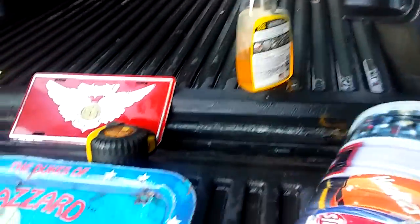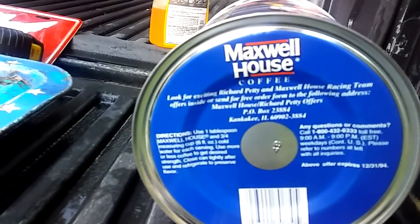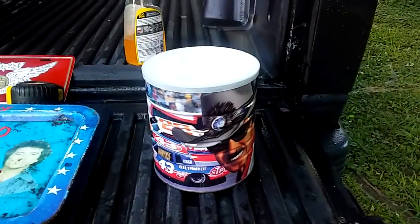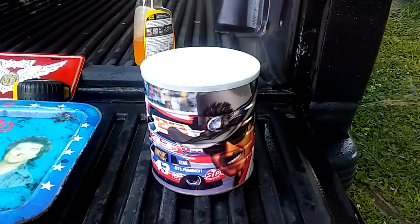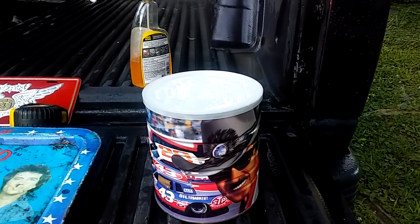I haven't searched this or looked it up or anything. I'm just going by the bottom of it down here, where it's got this special limited time offer thing, and it says above offer expires December 31st of 94. So it's a 93 or 94 can, early 90s can. Cool piece. Just to think that somebody bought that back in 93 or 94 and kept it as a collector item all these years in such fantastic condition.